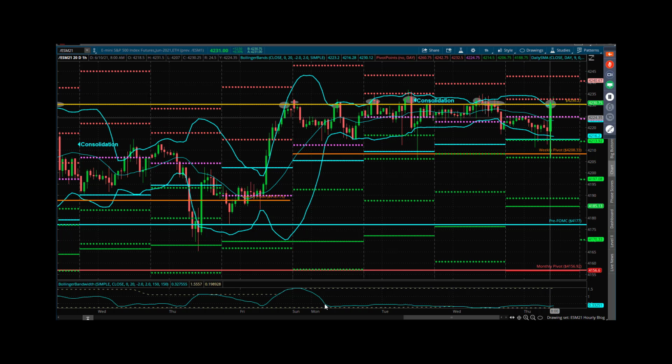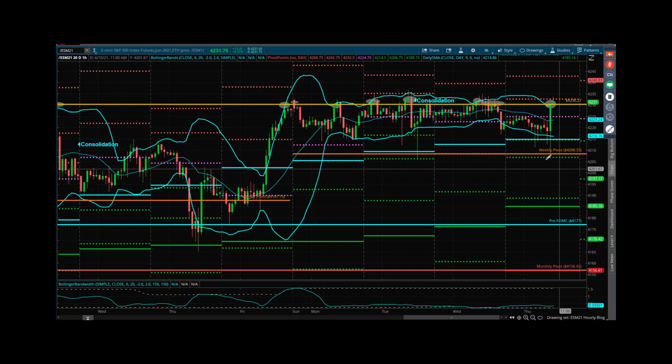So, big whippy candle here. But 4230 remains the area that has to get resolved. Otherwise, it's just a big box that we're stuck in. Hourly midband comes in today at 4223.25. Volume weighted average price, our proprietary moving average, and the 5-minute midband are all jammed up between 4220 and 4221.